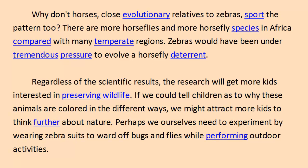Regardless of the scientific results, the research will get more kids interested in preserving wildlife. If we could tell children why these animals are colored in different ways, we might attract more kids to think further about nature. Perhaps we ourselves need to experiment by wearing zebra suits to ward off bugs and flies while performing outdoor activities.